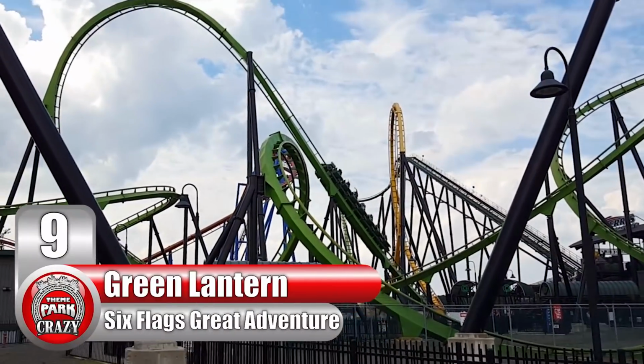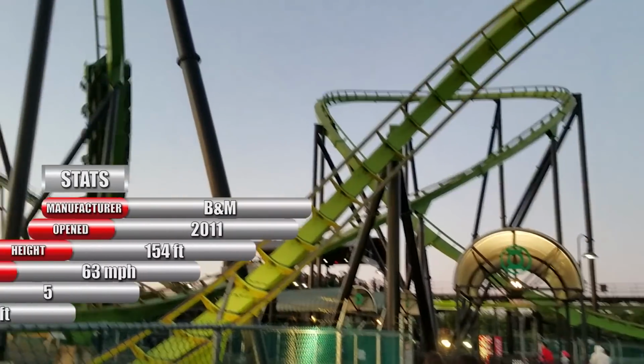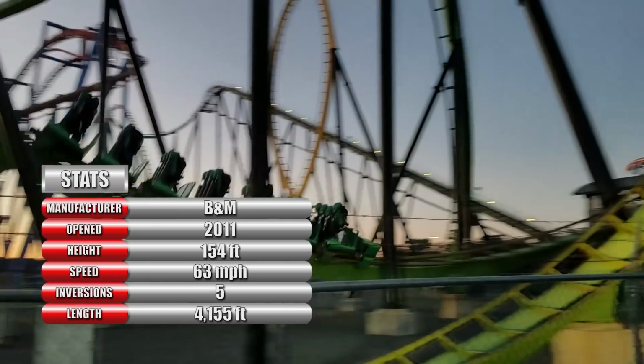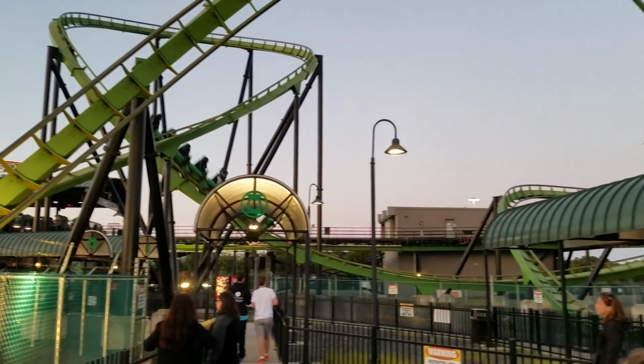Number 9. Green Lantern at New Jersey Six Flags Great Adventure, made by Swiss manufacturer B&M. Stand-up coasters are certainly a mixed bag among enthusiasts. Some say the design itself is unsalvageable, but I've actually ridden a few stand-up coasters that I seriously enjoyed. One of these is Green Lantern.